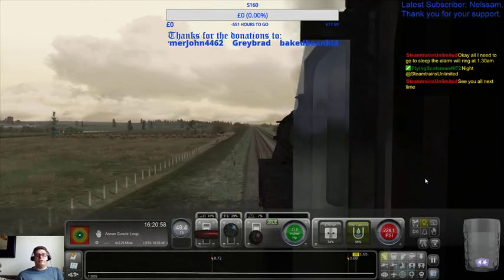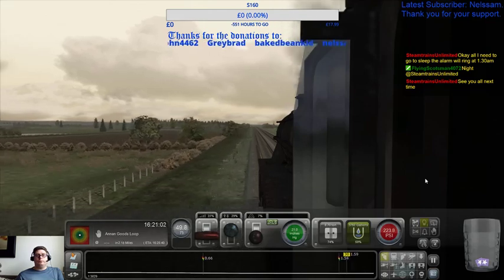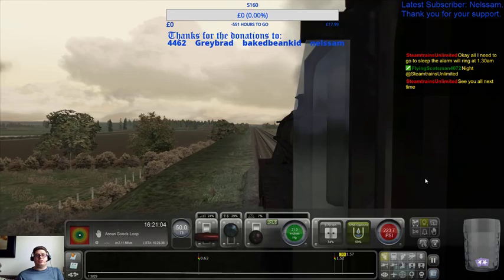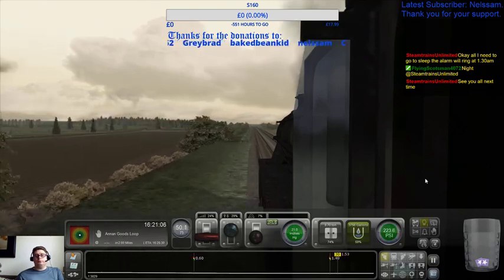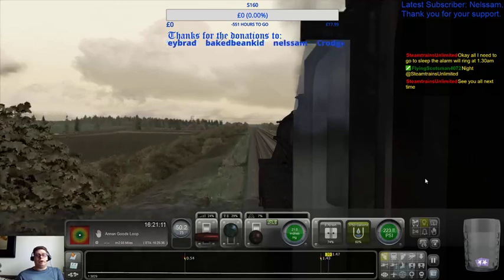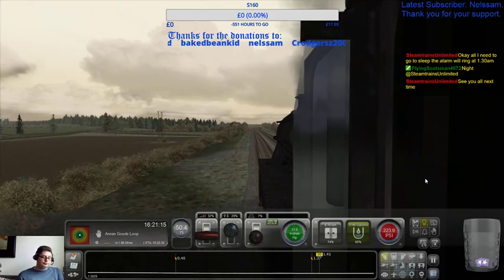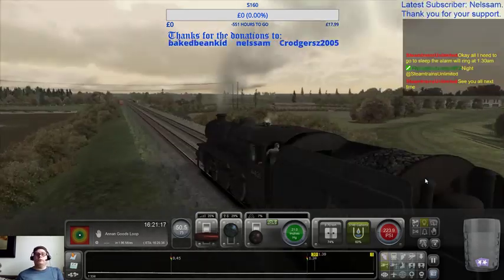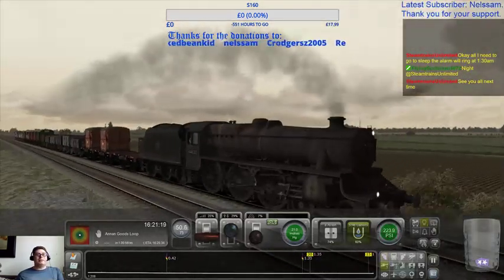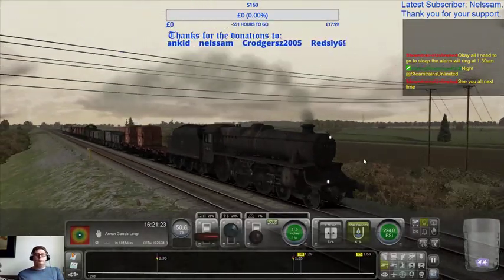Right, we've got a 30 limit coming up. I think that's as we change over for a NAN, which is in 2 miles, so yes. Which reminds me, we haven't yet had a snappity snap. There we go.